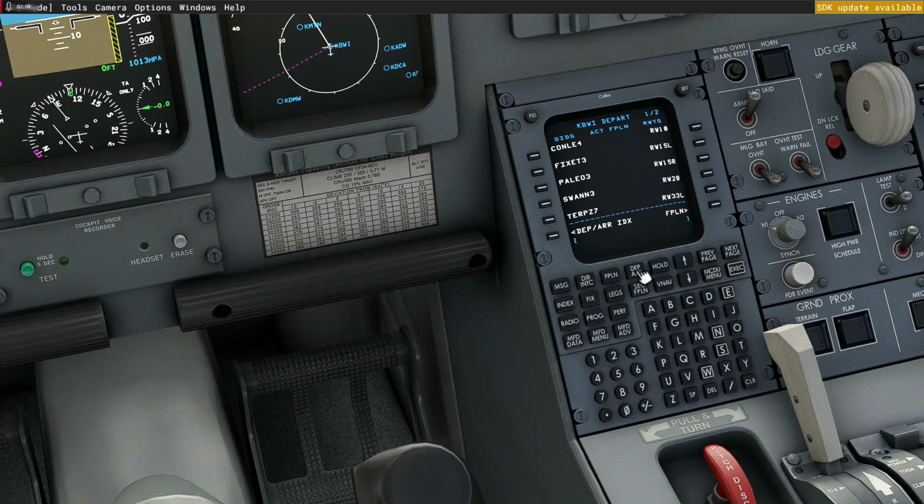Now arrivals and departures. Runway 10, click that. Execute, depart and arrive. We're going to arrive at ILS 13. That's the runway we're going to be using, although we're not actually doing an ILS approach or an ILS landing today. Okay, so we've got our flight plan here.